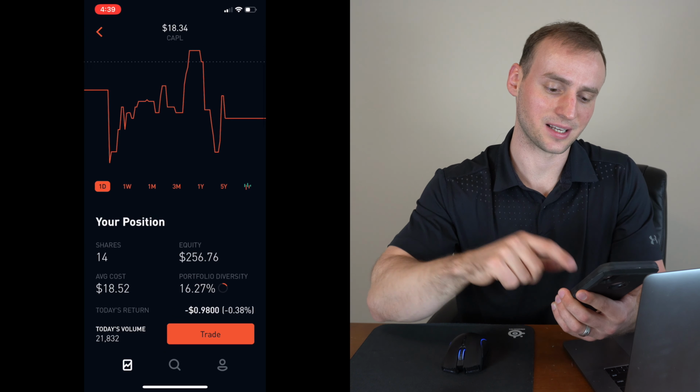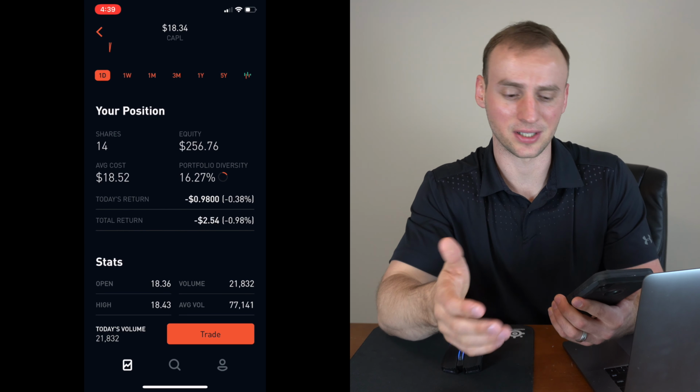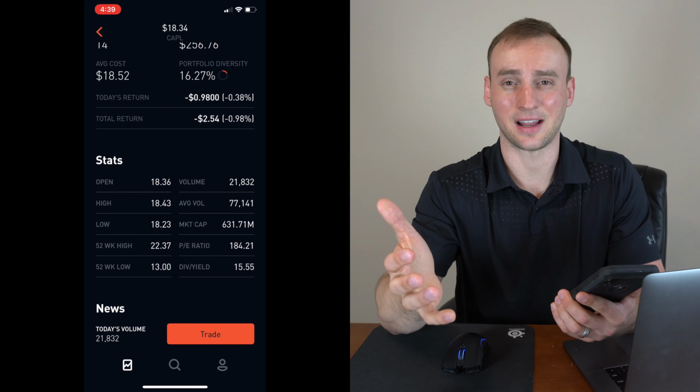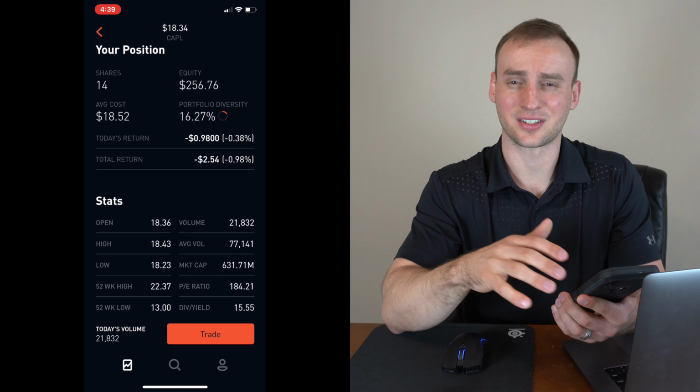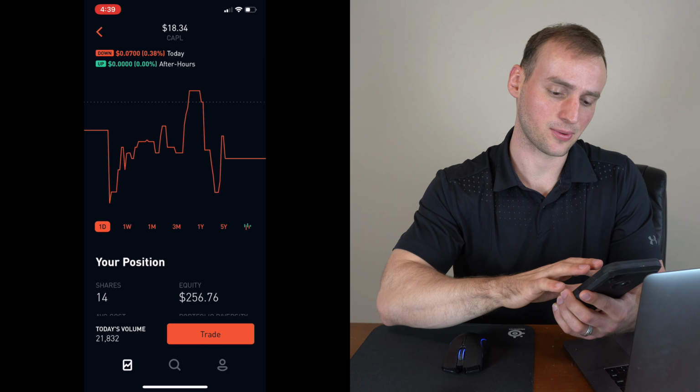CrossAmerica, this one is unique in my portfolio because it has a dividend. I don't typically like investing in dividend style stocks, but this one has a very high dividend yield of 15.5%. And so I plan on holding this stock through the next quarterly dividend payout. It's also a growth stock, one that I'm projecting to grow over the next couple of months. So we'll see what happens with this one.